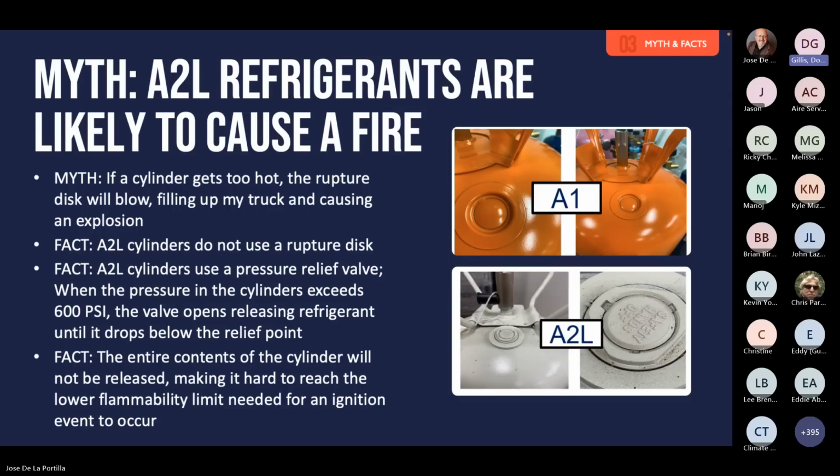Now, the fact is on the A2L tanks, we're not going to have that issue of just releasing all that A2L refrigerant. Even though we've told you how hard it is to ignite this refrigerant, and much closer than A1, they took an extra step here. The A2L cylinders do not have a ruptured disc. They have what we call a relief valve. The way a relief valve works is it'll release just enough pressure to take it out of the danger zone, if you will, okay?